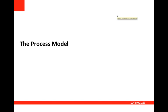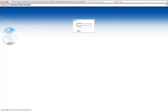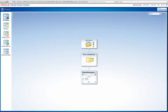Let's take a look at the process model. To do so, we're going to log into Oracle BPM Process Spaces. Oracle BPM Process Spaces is a web-based process modeling design environment. This gives process owners, business analysts, a lightweight environment to start a project, share projects with others, and discover projects that might be in development already.